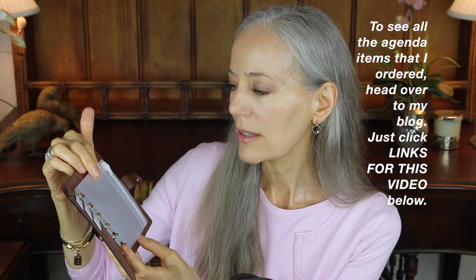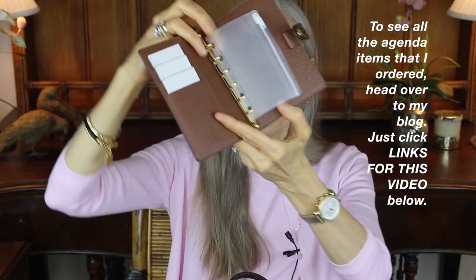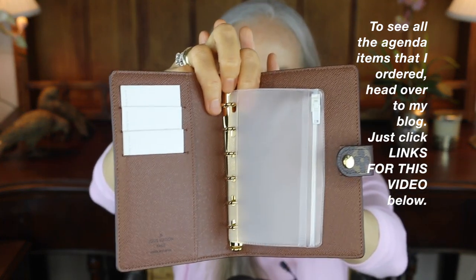I decided I'm not going to get the Louis Vuitton version because I would like to get a month at a glance and some other inserts as well that they don't sell. So I did locate some, and I will be ordering those. But I tested the size out with this zipper pouch. So I think this is a really nice size. This is made in France.